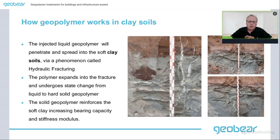So how does it work? The way geopolymer treatment works to improve strength, increase bearing capacity and reduce settlement varies with the type of soil you're in. In clay soils, the geopolymer actually creates fractures in the soil, and along those fractures the geopolymer migrates and hardens, forming a network of interlocking layers of geopolymer. So you have hard, stiff geopolymer embedded in the soft clay, and that reinforces the clay, a bit like putting rebar into concrete. In the pictures, you can see layers of geopolymer inside clay once an injection has been done.